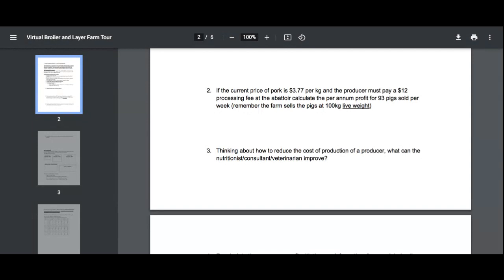Now, a little clue here, remember that we're selling 100 kilos live weight, but the producer isn't going to get paid for those 100 kilos. Yes, how do we know the dressing weight? Does anyone remember what the dressing weight is for a pig? It's 70%. Yep, thanks, Felicity, well done. So the producer would be getting paid for 70 kilos per pig.